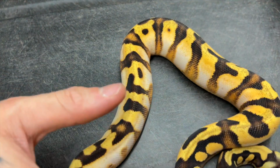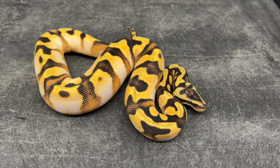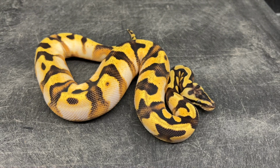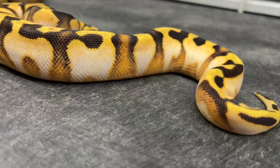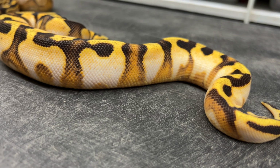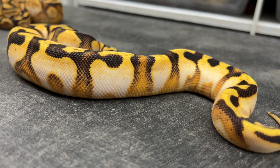But the pastel really brings back that white from the Calico, and we really notice that pastel and cantaloupe are working so well together. Those yellows are extremely vivid, extremely bright. So this animal is kind of the gem of the year when it comes to our discoveries with the Cantaloupe project.